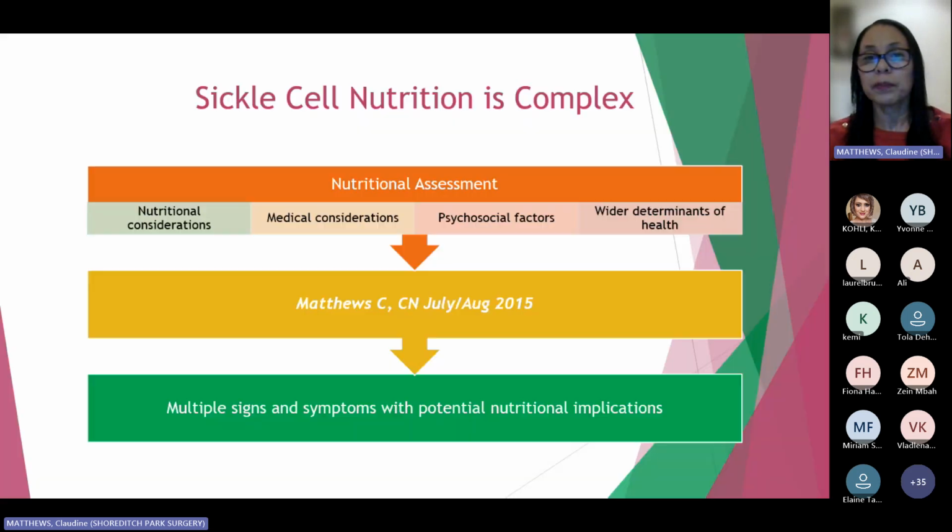sickle cell disease. So for those of you who were in session 1, you would have seen I've shared this slide, and this is all about just highlighting that sickle cell nutrition is not just about the food. I have been speaking quite a lot about balanced diet, but there are other things that you need to pay attention to that can impact on your nutritional needs, and nutritional assessment as well. And so some of the things like medical considerations, pain, I've mentioned pain in the context of affecting your appetite. So, it's important that you consider that as well.